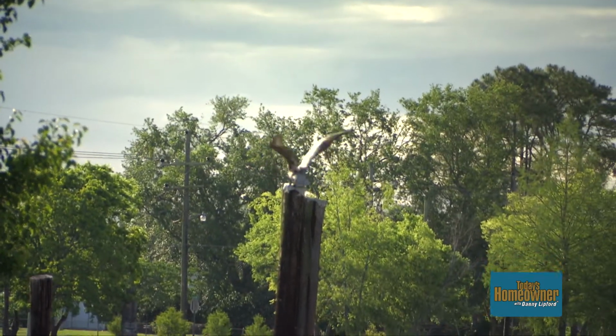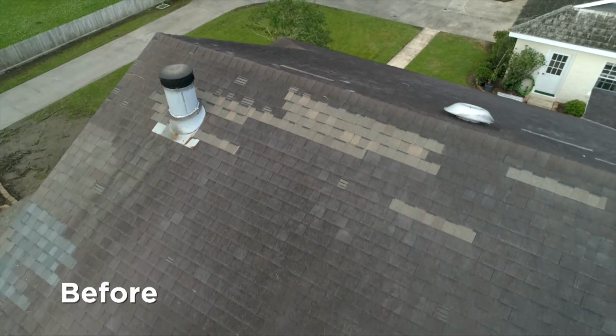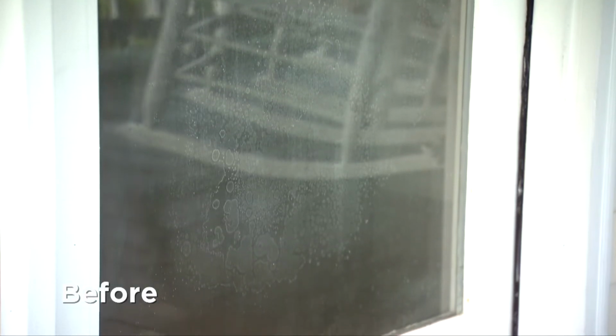David and Ruby's home has been weathering hurricanes on the bayou for three-quarters of a century. But the most recent storm had taken a toll. The damage to the roof left it looking like a patchwork quilt that they feared might only get unstitched again next season. And their French door was too fogged to recognize their own grandchildren through.